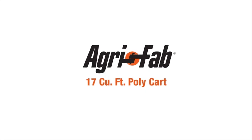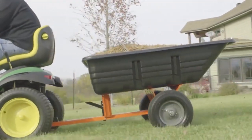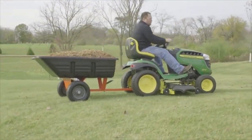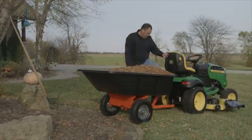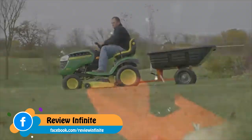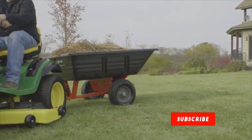Starting your yard care refuse just got a whole lot easier with the 17 cubic foot poly cart. The smooth rolling pneumatic tires roll easily over rough terrain, and the durable polycarbonate bed ensures a longer product life no matter how you use it. The 17 cubic foot poly cart has an 800 pound capacity, a foot pedal release for easy emptying, and can move over ground cover, dirt, or other materials effortlessly with the universal tow hitch. It's easy to cover a lot of ground no matter what brand of lawn tractor you have.